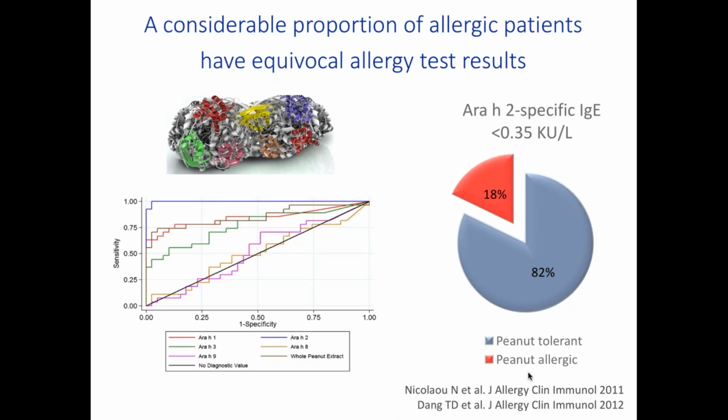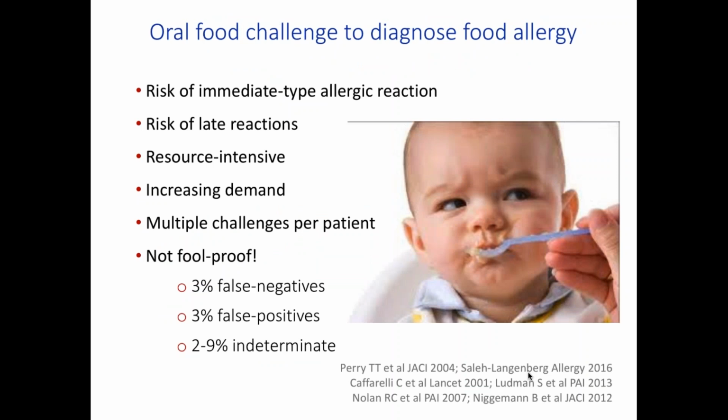So for example, here on the right-hand side of your screen, you can see a representation of data from the HealthNuts study again, where 18% of the infants tested with a positive challenge to peanut actually had an Ara h 2 specific IgE that was below 0.35 kilounits per liter. So when we are assessing individual patients and we get an equivocal result after doing a history and allergy tests, what we have to do is the oral food challenge, which is currently the gold standard to diagnose food allergy.